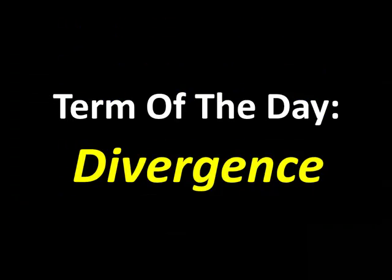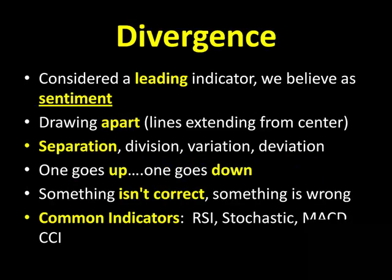Now guys, the term of the day today is divergence. One of our members brought that up this morning in the trade room, and I want to make sure I talk a little bit about divergence. It's very common. Most people know what divergence is, but basically it's considered a leading indicator, and now we believe it to be an indicator of sentiment. I'm going to go into a little bit more about how people use it, but I see divergence as being a sentiment indicator.